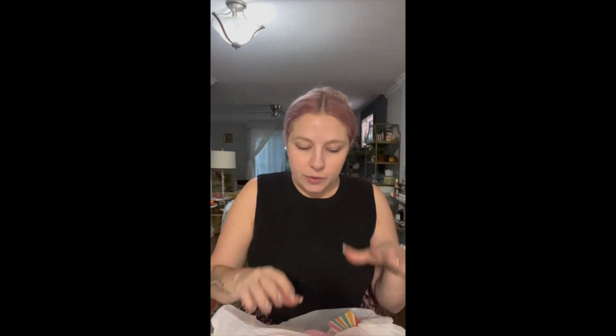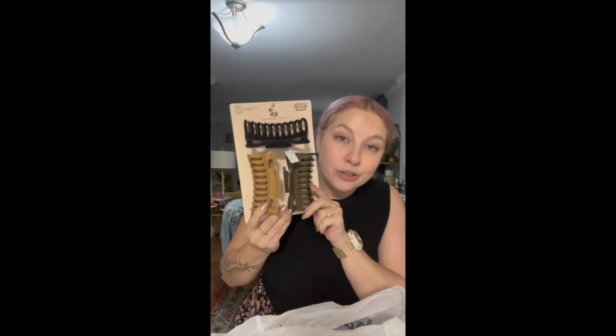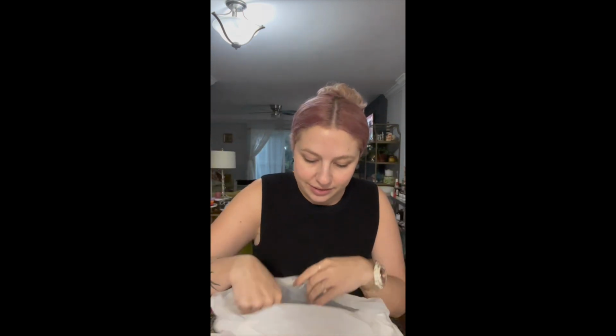So these first few items I got at Marshall's are really not all that interesting. I got these little headbands for washing my face, to keep my hair out of my face. I got these extra large hair clips, kind of practical stuff, not that interesting. And I also got the Real Techniques sponges. I'm not that big into sponges right now, but I'm trying to become more of a sponge girly. So got these, and we'll be using those.